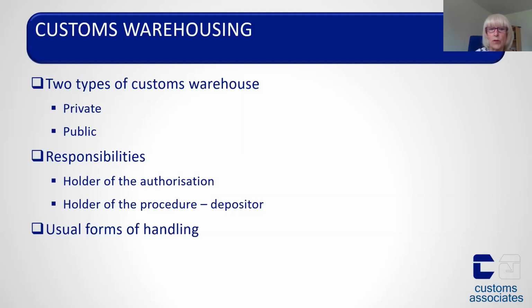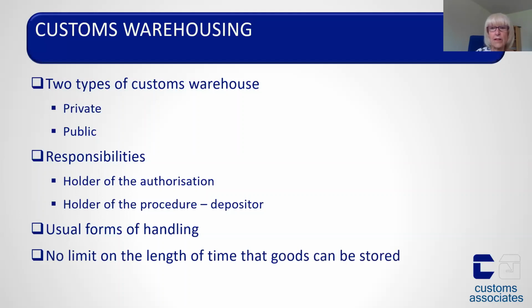You can do what we call usual forms of handling. So that means that you can pack and unpack, check goods, relabel. There's a list of actually some very small list of procedures that you can carry out within a customs warehouse. They're called usual forms of handling. And there's no limit on the length of time that goods can be stored.